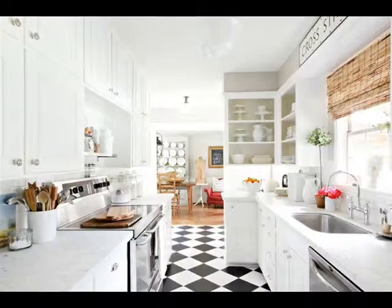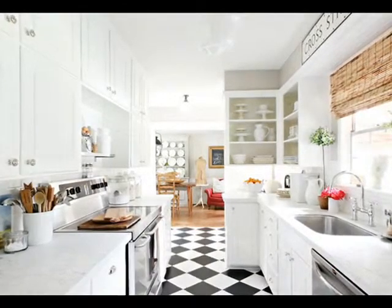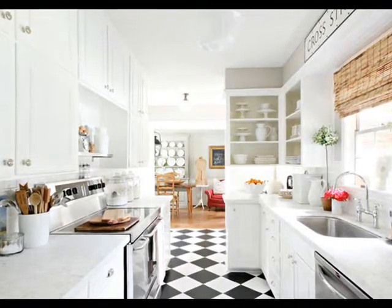Concentrate on neutral flooring that you'll love for decades. Image via Blensfield Builders, Inc.